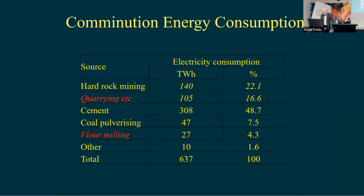Let's go back to our other comminution candidates. Now, quarrying and flour milling, I've looked at those, and from a temperature viewpoint, I can't find anything there that suggests that if we tamper with the temperature of the product, be it flour or sand or quarry rock, it has any effect whatsoever on the downstream process. As far as I can see, they're not processes one needs to worry about.